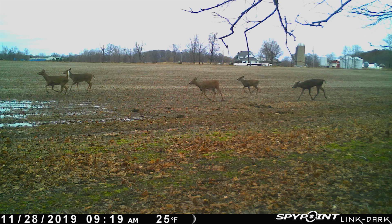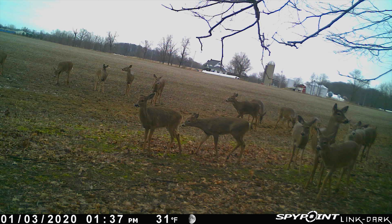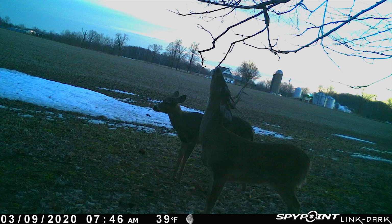In this picture, these deer are about 25 yards out from the camera. They're moving pretty quickly, and overall, it's still a pretty good quality picture. This picture makes it very clear that we got to do some doe patrol around here. Here's an early morning picture, still good quality.